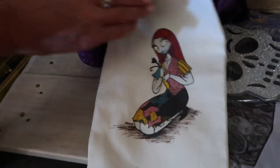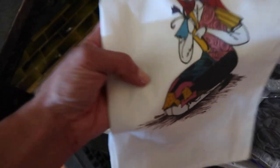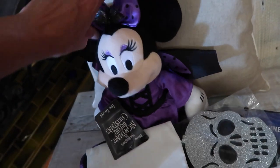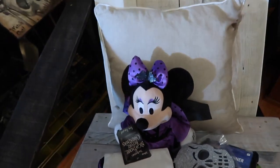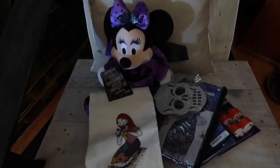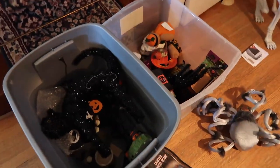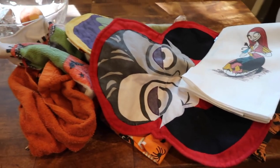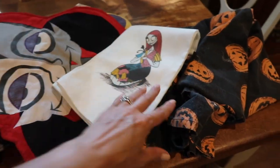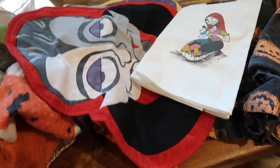This is really nice though. Sally thought that was a nice little kitchen towel. And I have my Minnie Mouse. I forgot about her. She's so cute. She's just sitting on my little, not my little, my very big Mickey chair that I have here. So yeah, moving right along. This is a big project. I'm getting there slowly but surely. Now I also have a bunch of kitchen towels and pot holders and tablecloths and just stuff that I need to clean to put out.